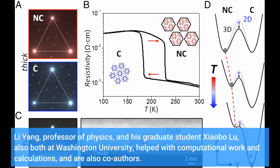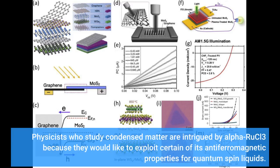Li Yang, professor of physics, and his graduate student Xiaobo Liu, also both at Washington University, helped with computational work and calculations, and are also co-authors. Physicists who study condensed matter are intrigued by alpha RuCl3 because they would like to exploit certain of its antiferromagnetic properties for quantum spin liquids.